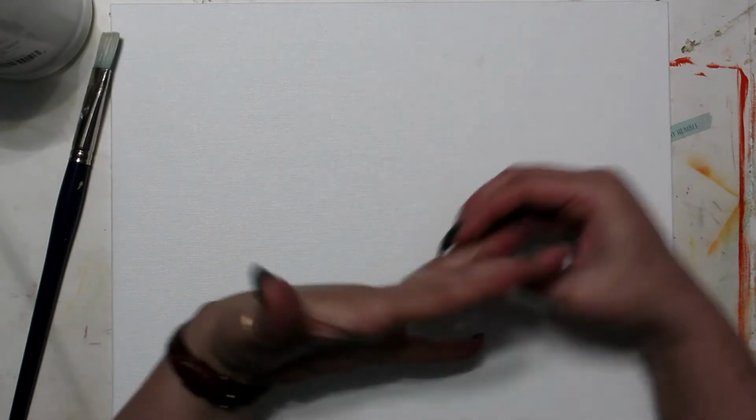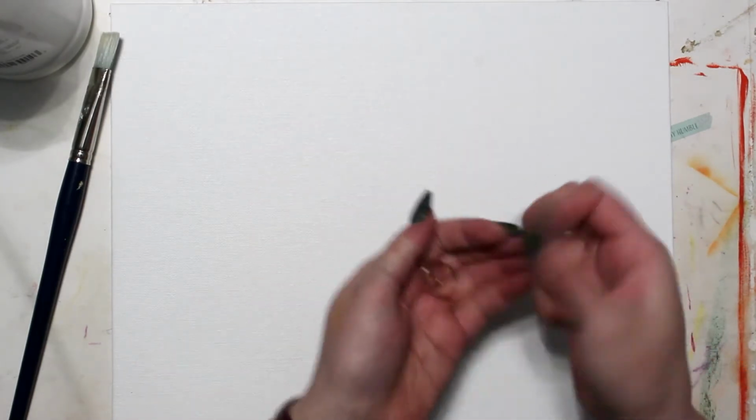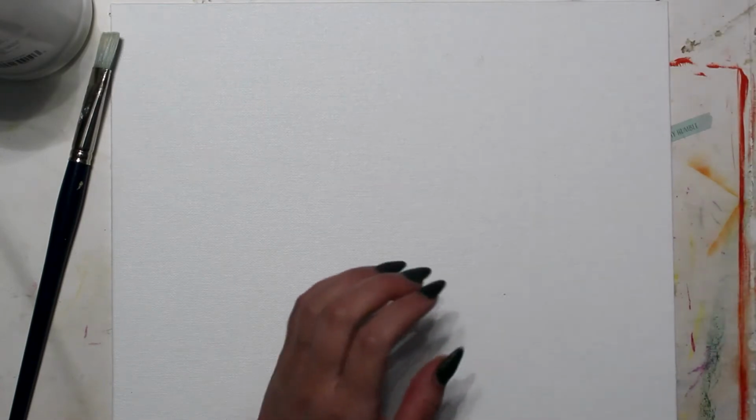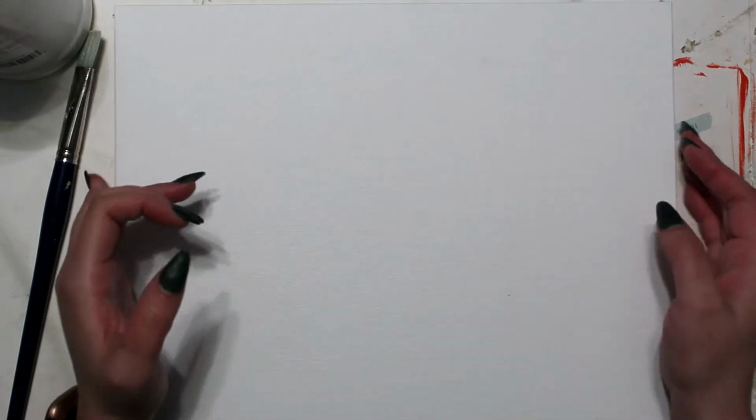I wanted to get on here and do something fun. So I thought, I'm gonna take my rings off. I got a couple of things in the mail today, and we'll take a look at them, and then using them we will make a little collage background and we'll see how far we get.